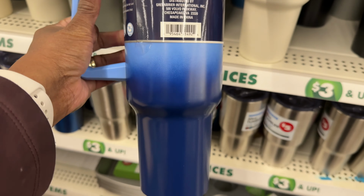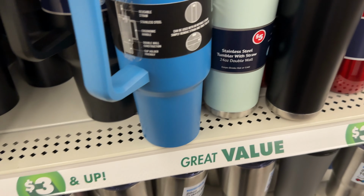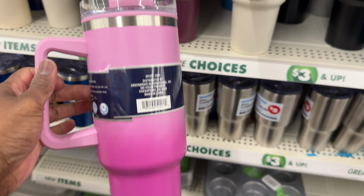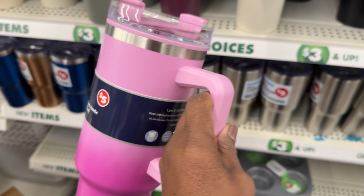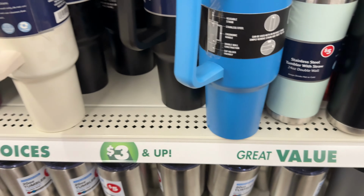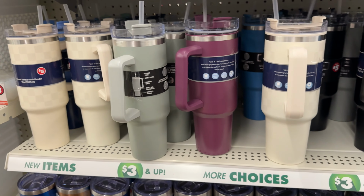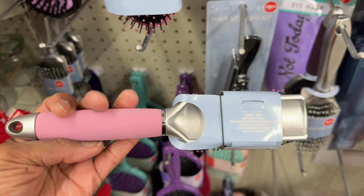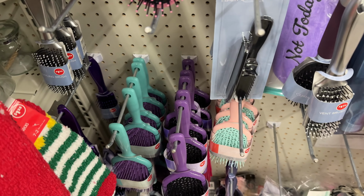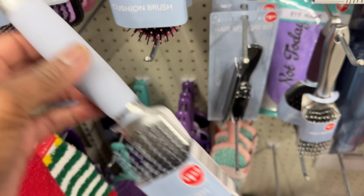Here I found another one that is a two-tone blue. That's pretty. And then also found a pink, like pink purple two-tone, and that's $5. That's cute. So I guess the only two colors they have in that one, and then you got these. These are some cute little brushes. The handle feels soft. It's in pink, and then also in this blue.